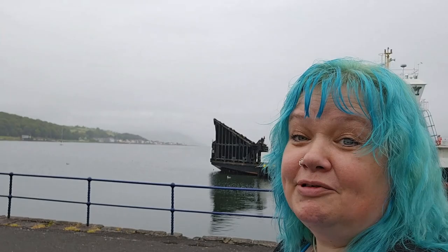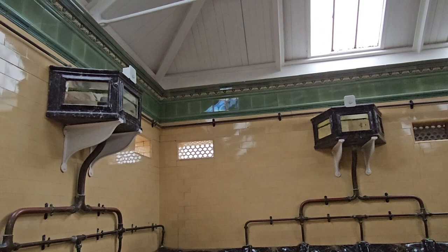Times have changed. Yes, I did go into the gents' Victorian toilets in Rothesay to make sure that I got some nice shots. I do have to say, how cool are the glass cisterns? Wow.